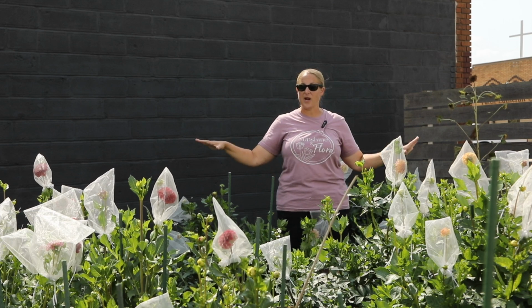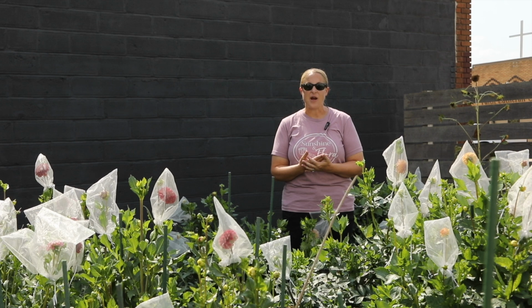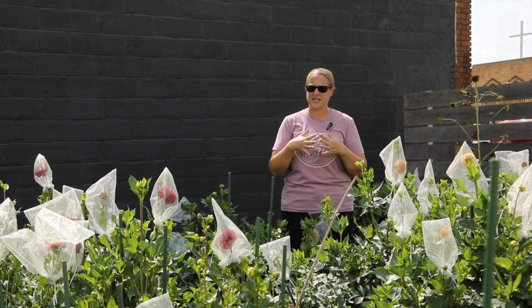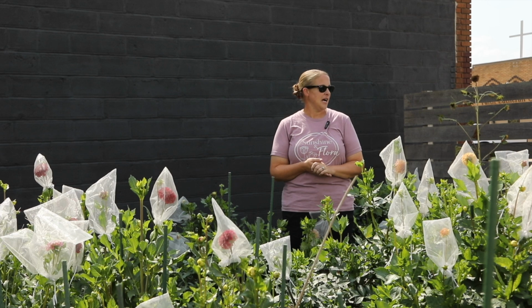But first of all, we're in the dahlia patch. You can see I have organza bags on them. I'm getting ready for my biggest market of the year, which is next weekend. There's also construction going on in the alley, so hopefully you can hear me okay. They're jackhammering. We're getting fiber optic in our whole town.